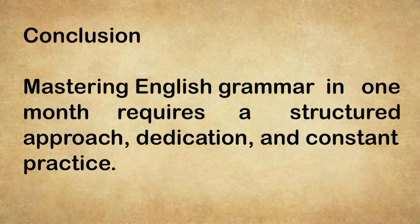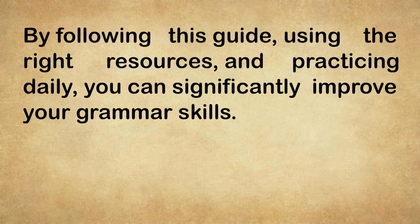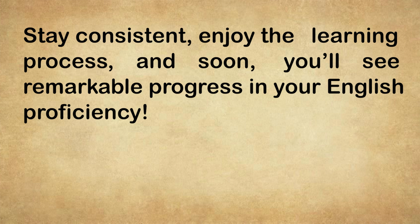Conclusion. Mastering English grammar in 1 month requires a structured approach, dedication, and constant practice. By following this guide, using the right resources, and practicing daily, you can significantly improve your grammar skills. Stay consistent, enjoy the learning process, and soon you'll see remarkable progress in your English proficiency.